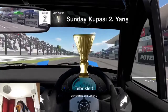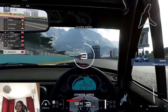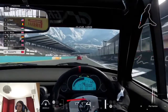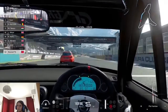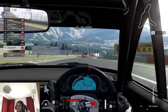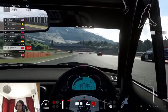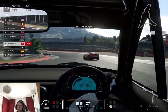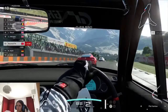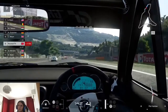We are now going to the final race of the day, Dragon Trails with the Miata again. And I think it was a decent start. The car was like a bullet on the straights, and also like water in the corners. Always on the line, always perfect, and overtaking all the cars.